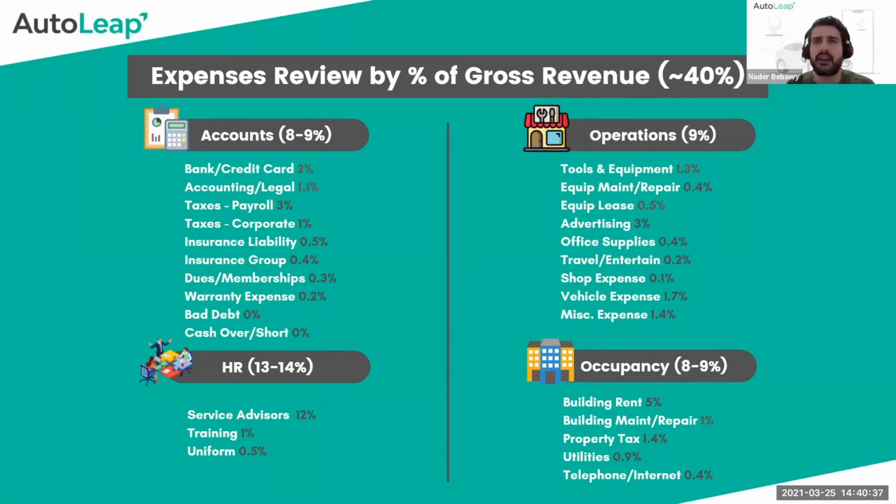Alan, if I'm running a tire shop, maybe my product makes 60% tires, can I get to your 40-40-20? Yeah, that's going to be a challenge. The 40-40-20, that's a great question. The 40-40-20 is based on a mechanical repair shop. With a tire shop and having a large percentage of tires, that makes it a challenge. So you've got to shift the numbers a little bit on a tire shop.